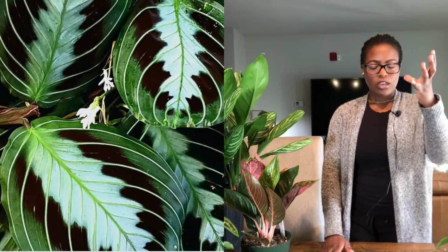The next one that I want is the black Maranta, which is just like, oh, if I ever get that plant, that will just be the plant of all plants. I don't know, not really, but I will be so excited to get that plant.